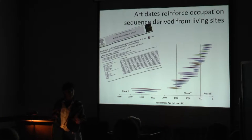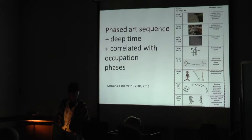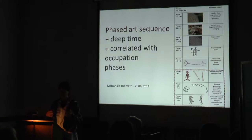Not only that, we've also been trying to get some correlation between occupation deposits and the art in those shelters. So we've been excavating decorated shelters to try and get this shared sequential information. And we've got a phased art sequence, which I won't talk about in detail here because we have published it. You can read it anytime you like. But basically, this model sees art accompanying every phase of occupation of the arid zone.